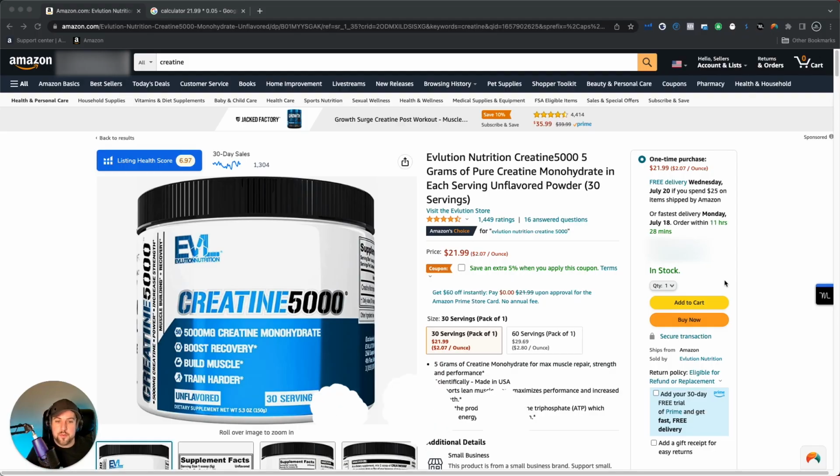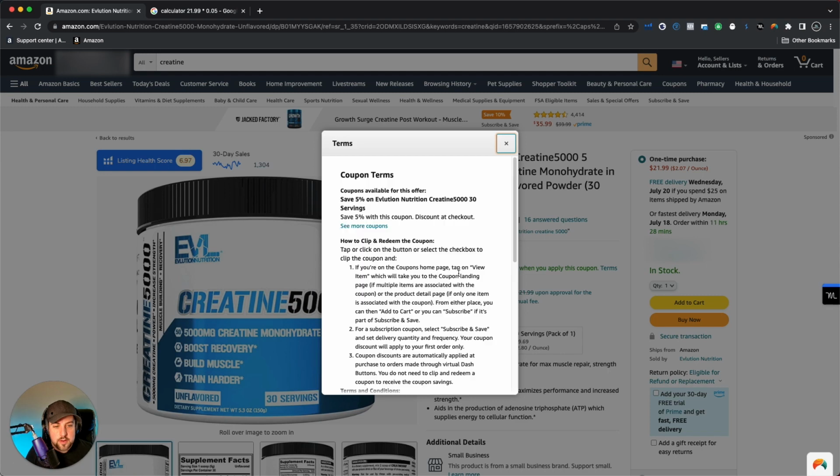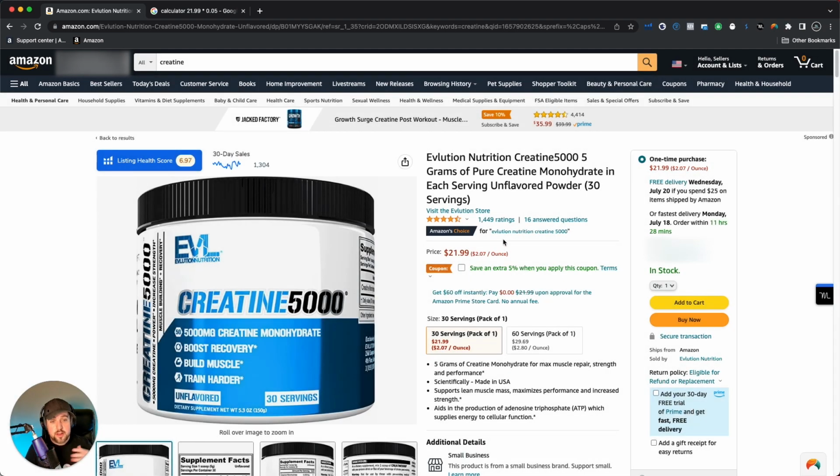Alright guys, so hopping right into a listing right here. This is basically kind of a go-to as of late, right? Creatine, because it's a very popular sports nutrition supplement. Just taking a look at their current promotional strategy and what they're doing right and maybe what they're doing wrong. Are they even doing anything right at all? That's the question, right? So the first thing that I see here is the coupon right here, and what it says is that they're going to give you 5% off when you apply that coupon.